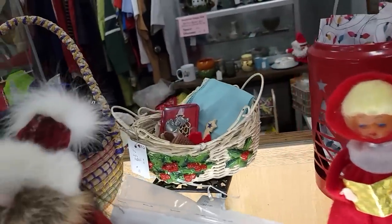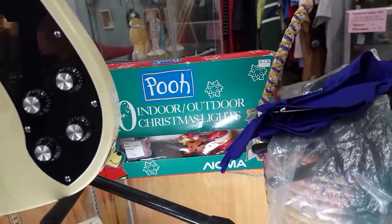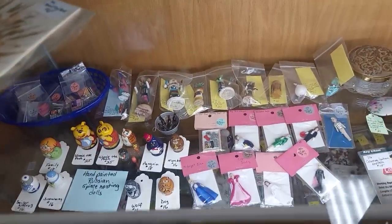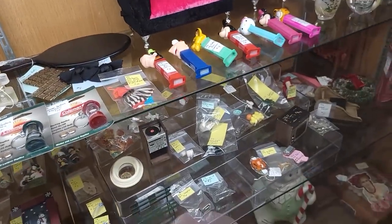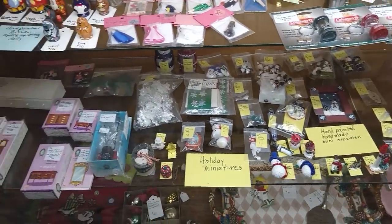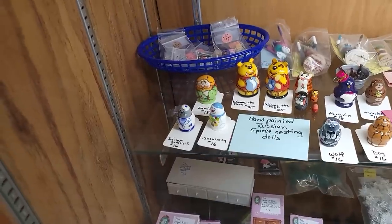This is Miss Carrie's booth. So some things may look a little familiar from our shopping trips. She's got a lot of little smalls in here. A lot of little fun stuff. She loves the little fun stuff. So if you see anything, let me know. I'm sure she would be more than happy to ship.